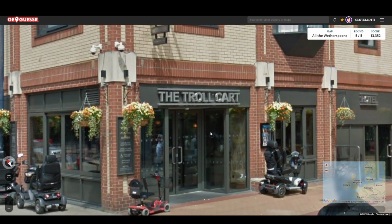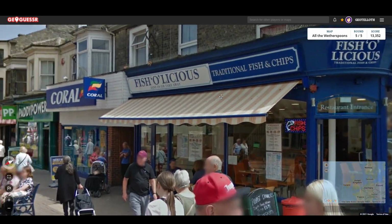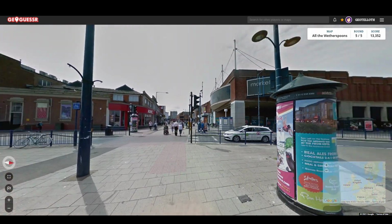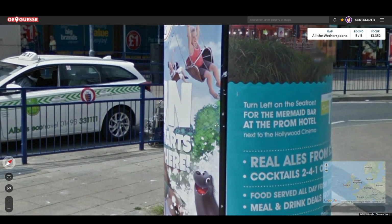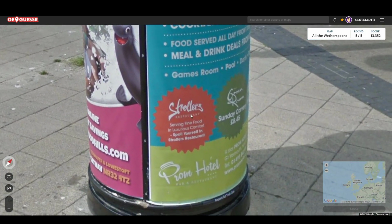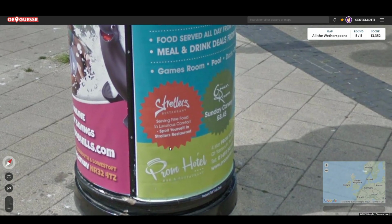So we've got the Troll Card. Great name for a pub. Really, really good name for a pub. And now let's have a look around. There's quite a lot of information around here. Just adverts. Load of adverts, isn't it? Aha! Right. Well, there we go.